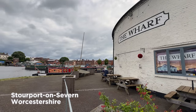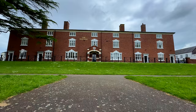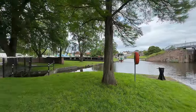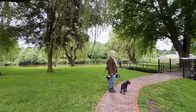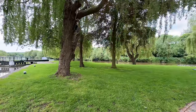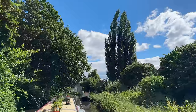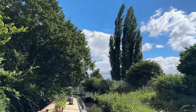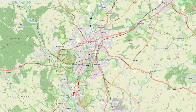Stourport-on-Severn purely exists because of the Staffordshire and Worcester Canal being built in the late 17th century. Such was the rapid growth of the town, the canal company even built the impressive Tontine Hotel. Today, the restored canal basins are a great place to discover the town's history. Today we're travelling 6 miles, 6 locks from Stourport through Kidderminster to the beautiful village of Wolverley.